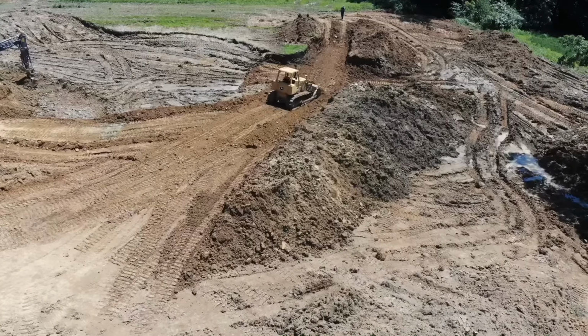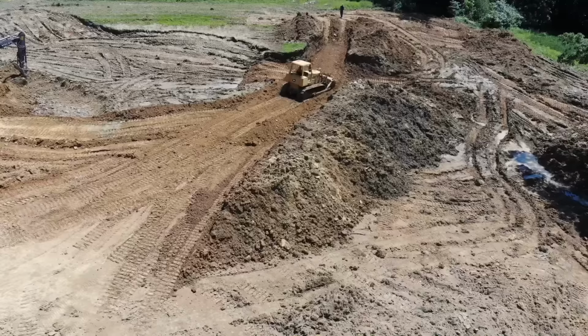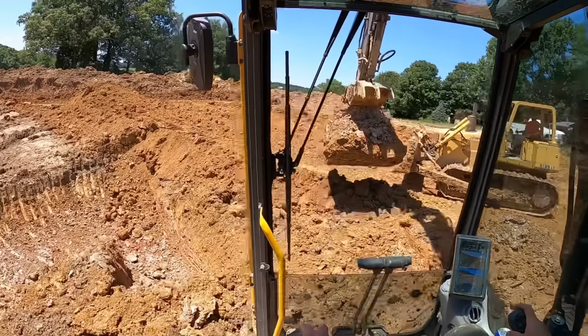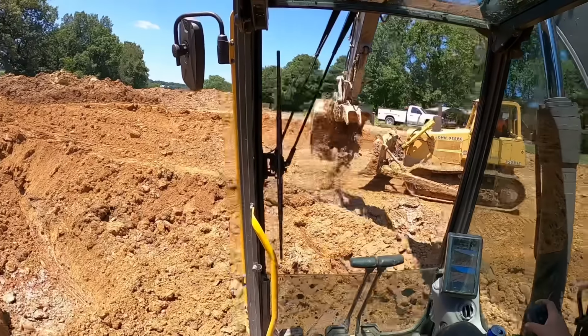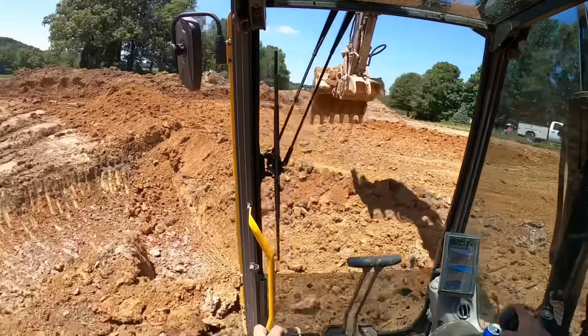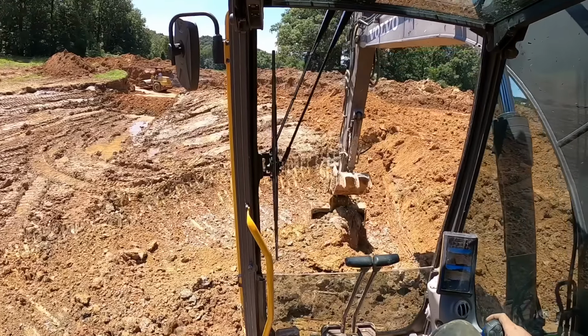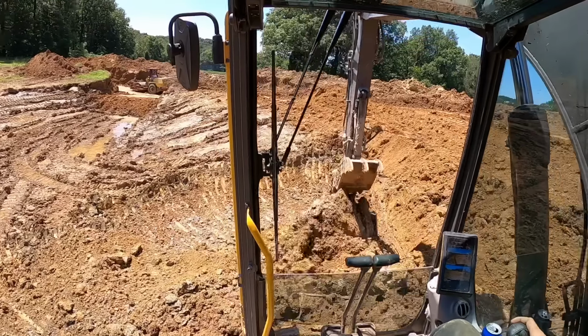So we're gonna have enough dirt. The question is what quality of dirt we're gonna have. It's still packing pretty good over there, so we'll swing dirt here for a while and see where we end up at, I guess.